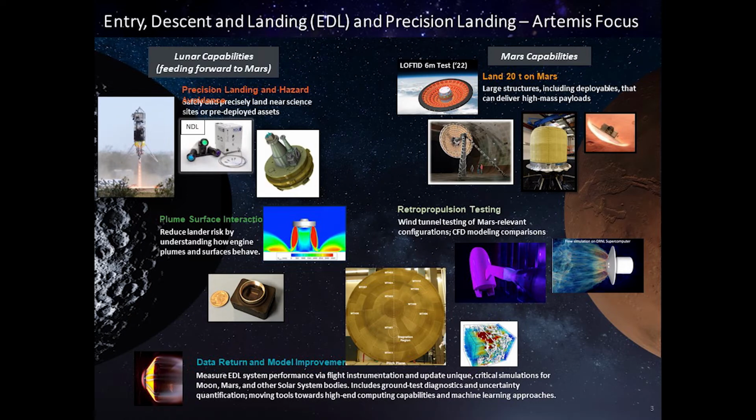This graphic shows you some of the main things that we're working on within Entry, Descent, and Landing and Precision Landing. And this will sort of serve as the outline for this presentation. So within the Artemis missions of NASA, we are moving from lunar capabilities forward and looking to Mars capabilities. Within the lunar capabilities, two of our main areas are precision landing and hazard avoidance, and also plume surface interaction, how the rocket thrusters interact with the surface of the moon and may cause damage to the lander or things around the lander. As we move towards Mars, we're going to be looking at larger hypersonic deceleration systems as well as supersonic retropropulsion to help get large payloads down to the surface. And I'll talk about that a bit more later.